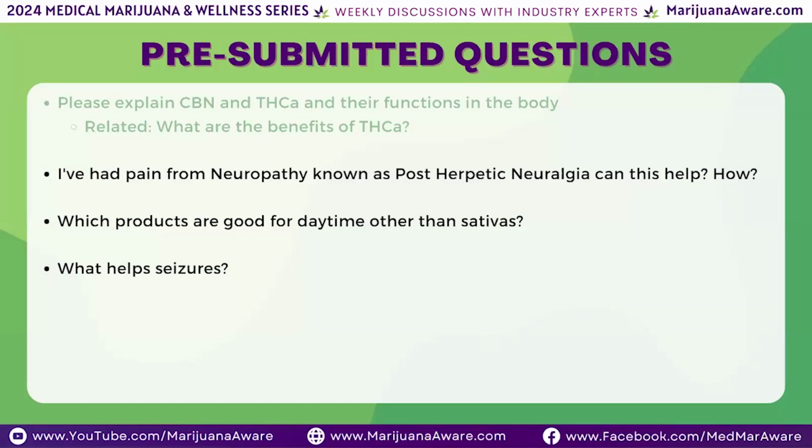But tinctures will work well sublingually, and vapes will work in titration. So you would use a vape for your breakthrough pain to help you right there in the moment, and then you would take a tincture or other edible or ingestible product to help you along the rest of the day, so you're not constantly having to inhale something, if you are willing to inhale.